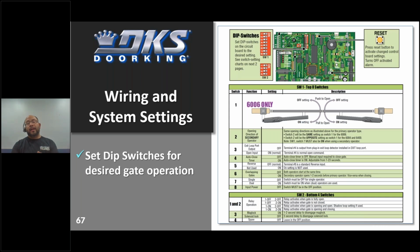And again, in the manual, we have all of the dip switch settings. This is where you would set how the operator is going to work. If you want the gate to push open or pull open, right? If you want primary, secondary, if you want the overlap feature, if you're going to be using the mag lock, right? All those are switches that you can set.